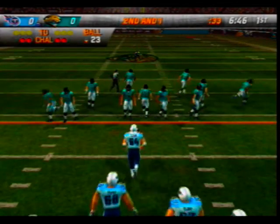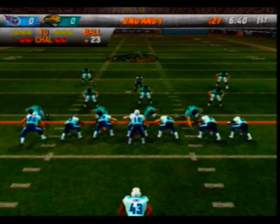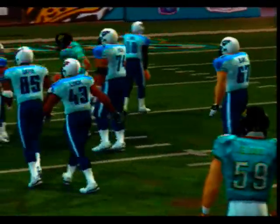Second and one coming up. Ball on the 23-yard line. The Jaguars move with a four-man front. And off to the tailback. Holland is there on the stop. This team's always trying to get a good mix of run and pass plays.